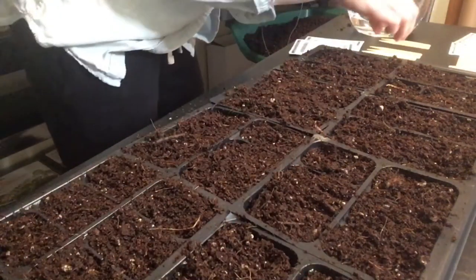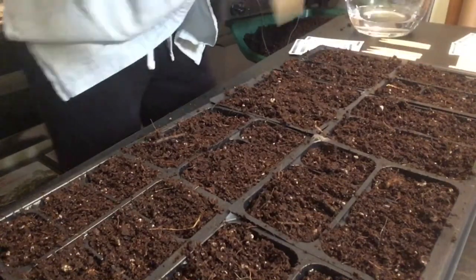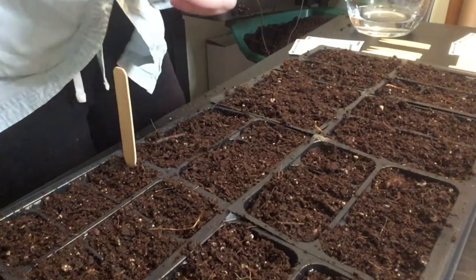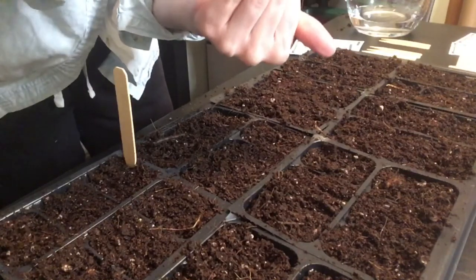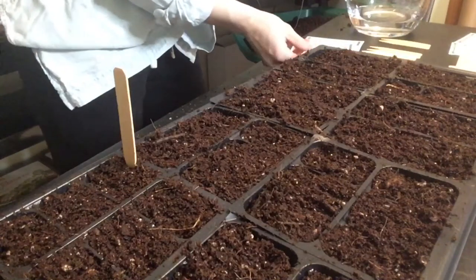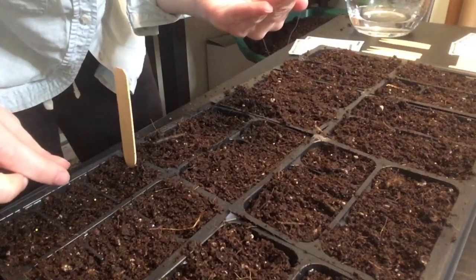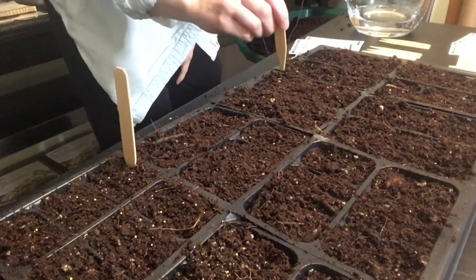So I'm gonna label these. These are gonna be the blue. Like dust. And then we're going to do the white. I have two kinds of white.